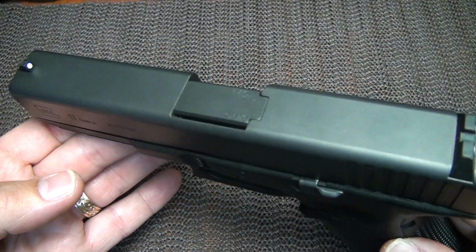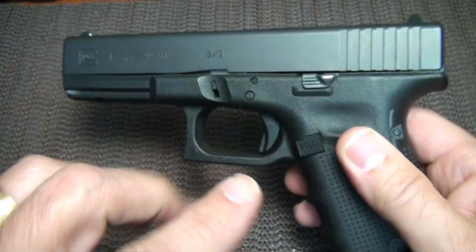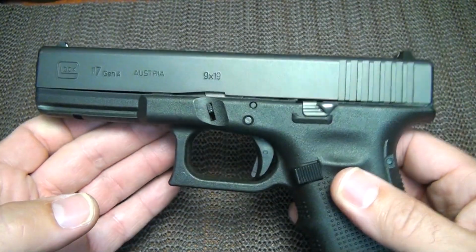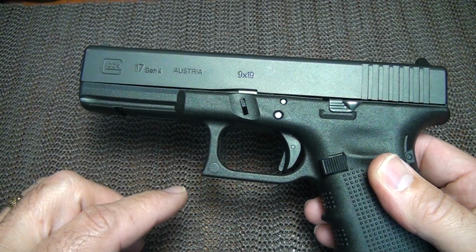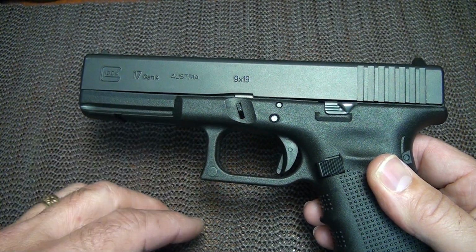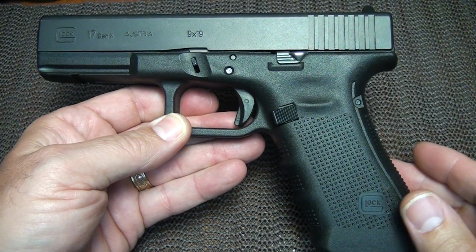There are also a number of conversion kits where you can just change the barrel and the magazine and have a totally different caliber if the frames coincide, which the 9mm and the 40 and also the 357 SIG all have the same frames. And that's just an easy option without having to go through all the paperwork with different frames.